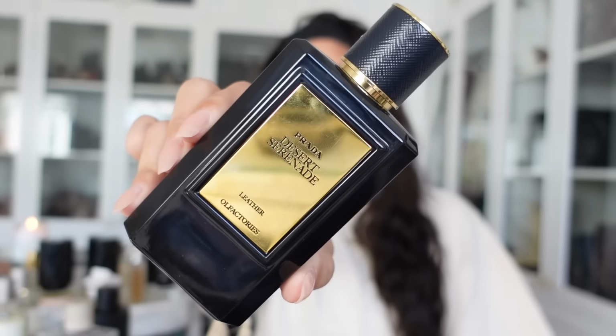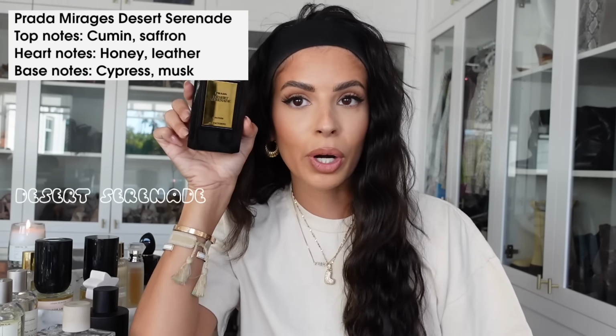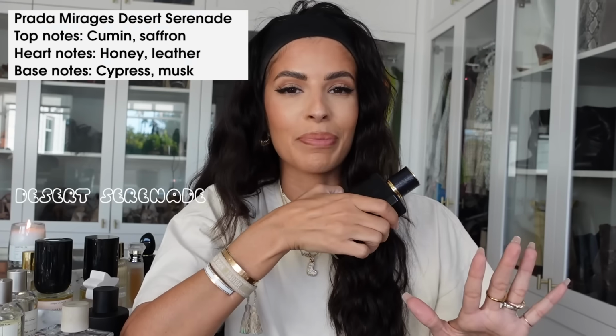So I would say my number 1 from Tyler is Prada Desert Serenade. If you go in any Prada store, they're typically sold out of this specific one. You have to fight people for it, okay? I bought the last one in Paris and we both wore this our entire trip to Paris. So every time I smell it, it smells like Paris to me and it brings back those memories.